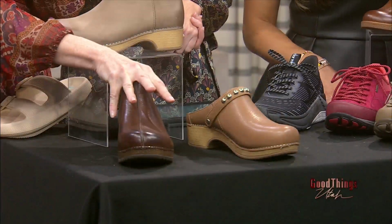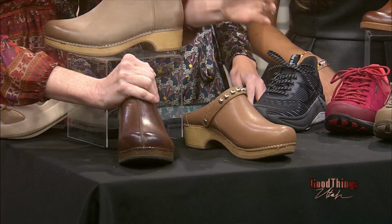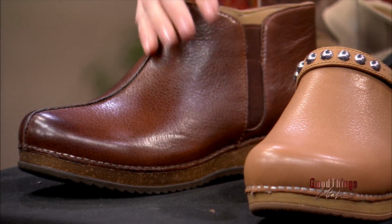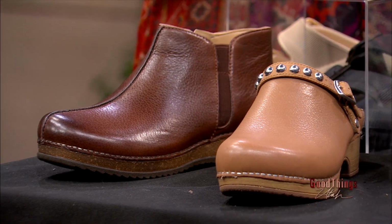This is our new Macara boot. It's holding you in place along your instep, and that's more like a Euro fit. American fit tends to be more like you hold it in the ball of your foot. Well, that's really where we're seeing so many women in their 60s, 70s with foot problems now, from wearing too restrictive footwear before. Yeah, and I'm one of them.